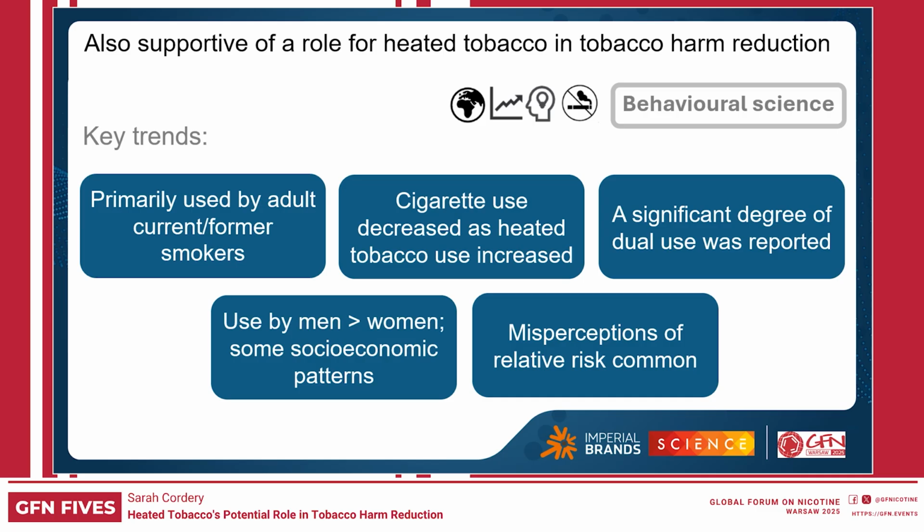Use was primarily observed among adult, current or former smokers, with very low use among unintended populations such as youth. Cigarette use at the population level decreased as heated tobacco use increased. A significant degree of dual use was reported. It's not yet clear if that represents a transitional phase toward exclusive heated tobacco product use. Use among men was greater than use among women, and those with higher socioeconomic grade and further education levels showed higher use of these products.